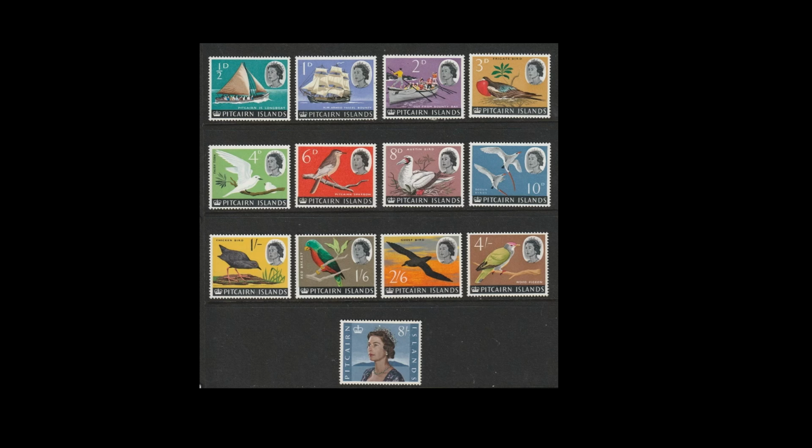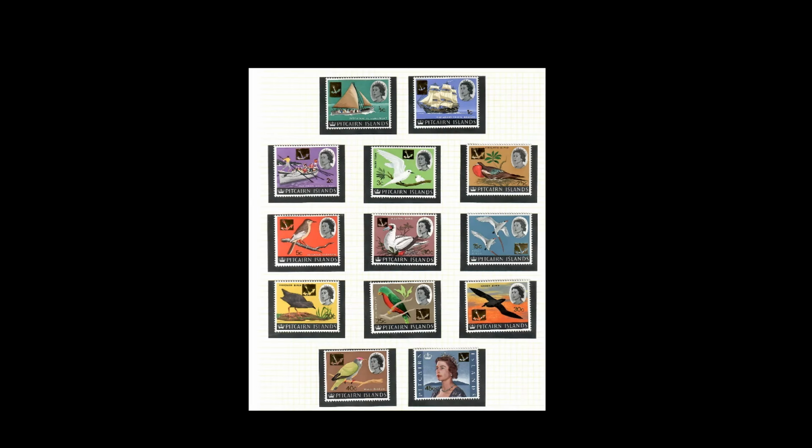The 1964 Queen Elizabeth set shows many of the island's birds, and it's quite a nice set and goes up to 8 shillings. Not particularly valuable, but nice to get hold of and nice to look at. And in 1967 the country changed to decimal currency, and these stamps were overprinted with the new decimal values.